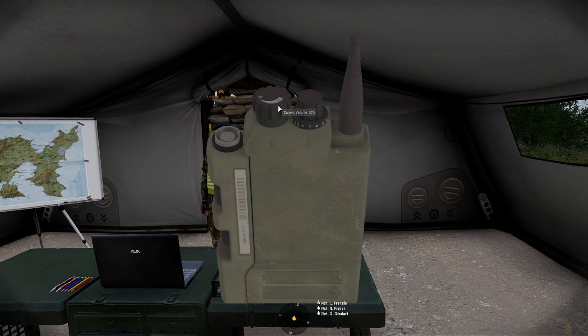So this is your 343 used for intersection radio comms. So if one of you is down there and one of you is all the way up there, you can stay in contact with each other. Have a little chin wag, let each other know what you're feeling.